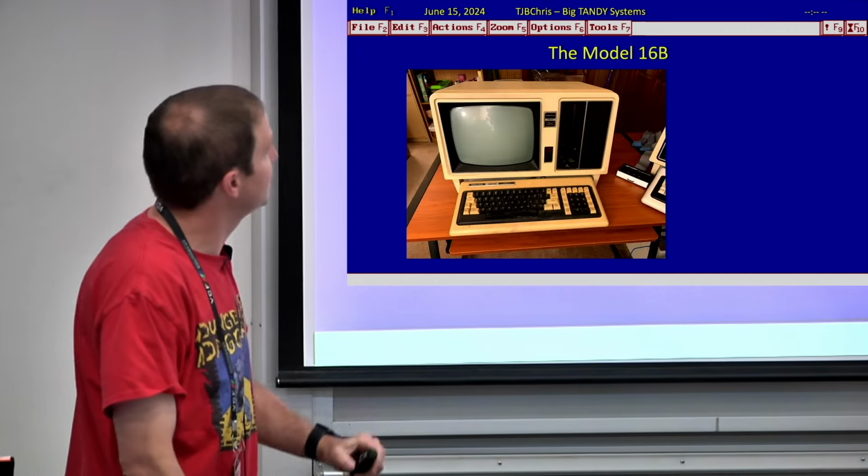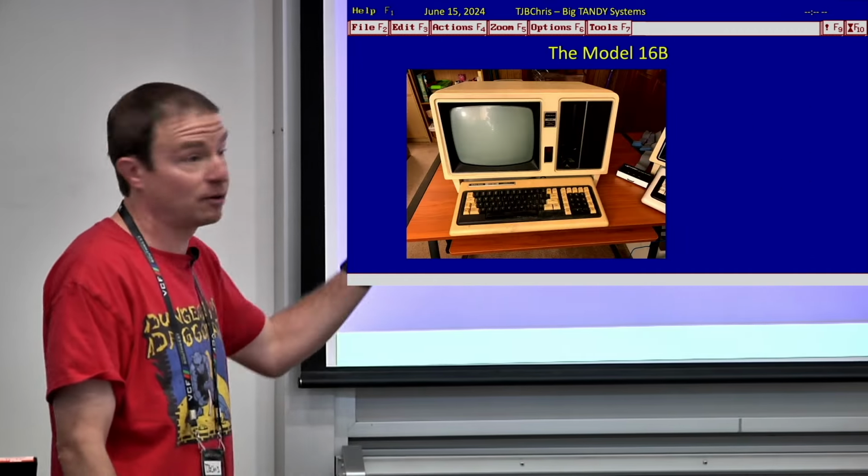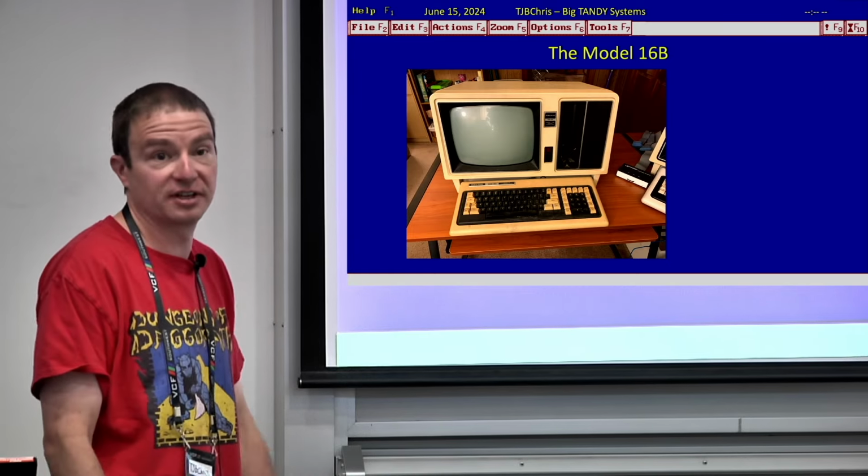Finally, I got a 16B. This one did not work when I got it. And this one is now my only machine with a working floppy drive. That was the last thing I got fixed.